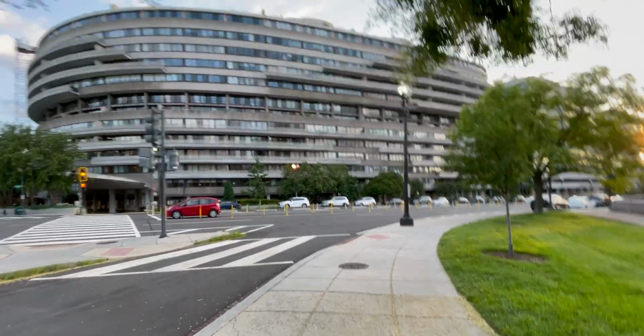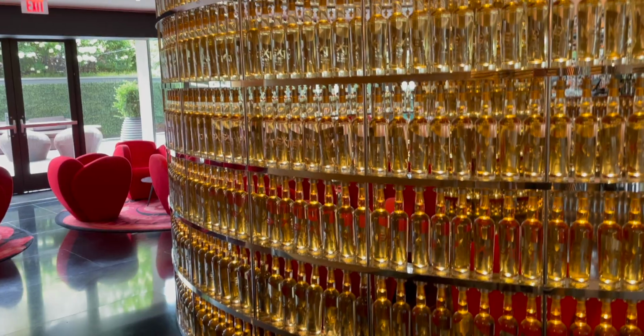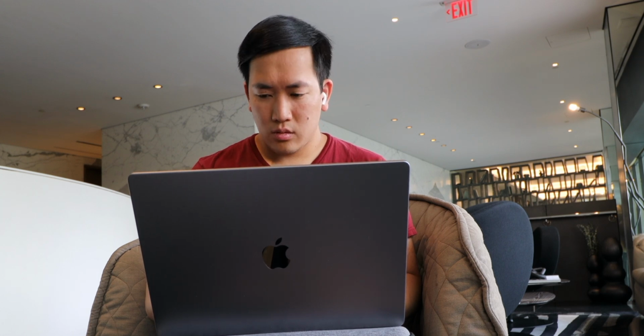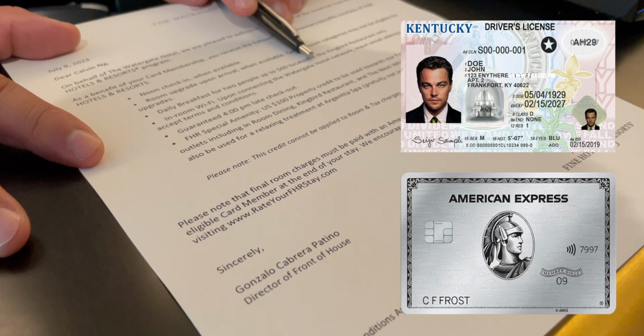We did try to check in early, about 1:30. Unfortunately for us, for the room they booked us in, it wasn't quite ready yet. However, we didn't mind, the lobby was really nice. So during that time, we were just looking around and I was just editing my video. But finally, our room was ready. I handed over my driver's license and my platinum card to the front desk.